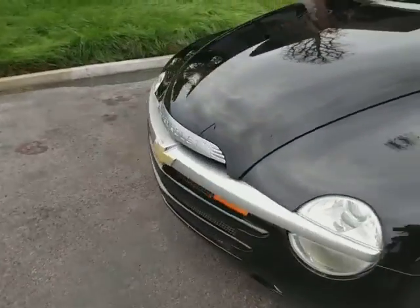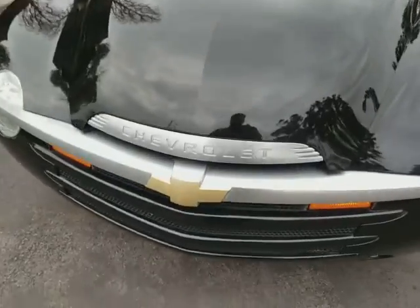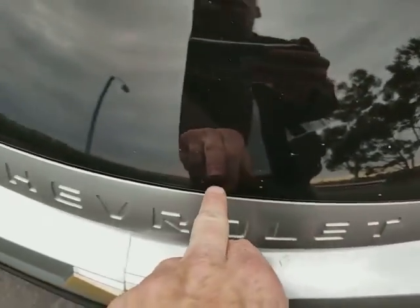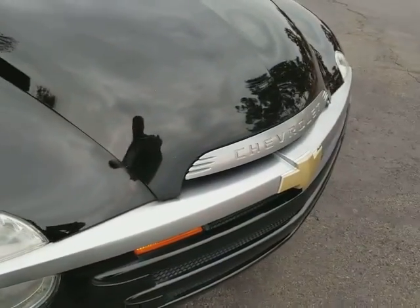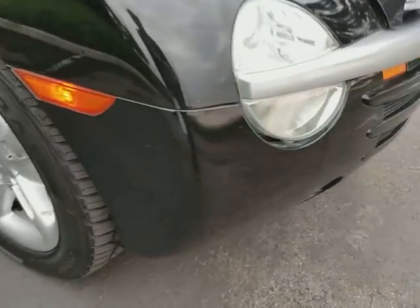First off, the paint and the body. Paint's in good shape. I believe it's original paint. It's got some tiny little rock nicks on the lower half of the front end here. You'll see some little rock nicks on the lower part of the hood, but pretty clean up top there. Which is normal for regular, normal driving. It has 103,000 miles, so you can expect some of that.